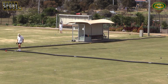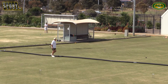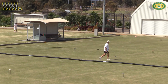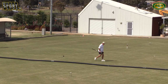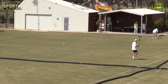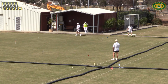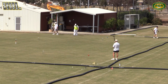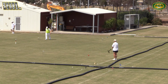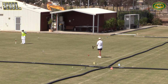But the opposition, Stephen Richards, who's walking along from the left here, is a very good, solid competition player, and he's got to hit this peg sooner or later. He's had about 10 shots at it now. Got his mallet up in the air, meaning he wants a referee. So the referee will come out here for the purpose of determining whether or not the red ball hits the peg.